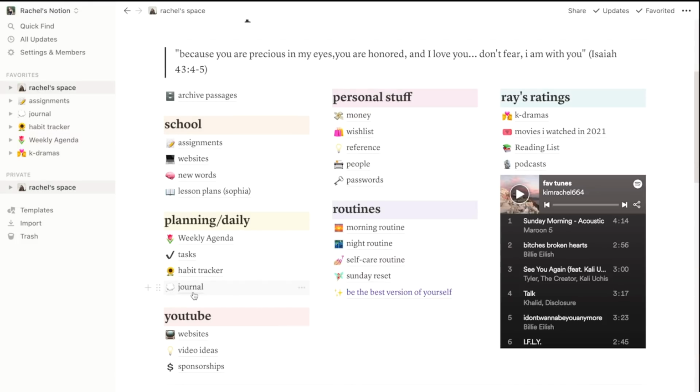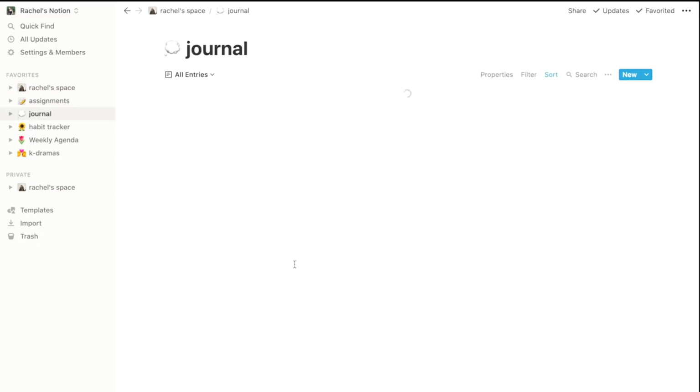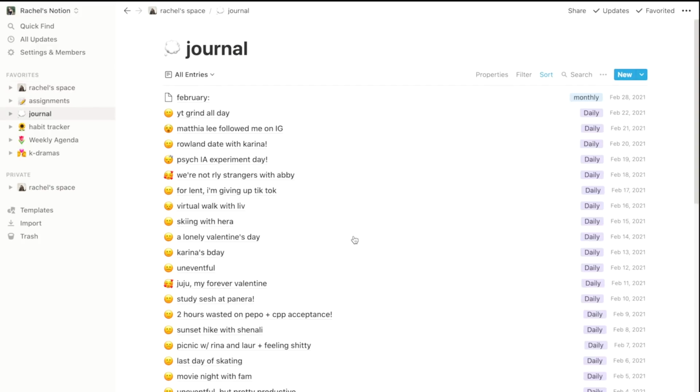And over here I have my journal, and I have been trying to journal in a physical journal and my Notion. So my physical journal is more for very deep thoughts. I journal every single morning and I just write about everything that I have in mind. But my Notion journal is more a recap of my day because I like to look back at the things I wrote, the things I did.